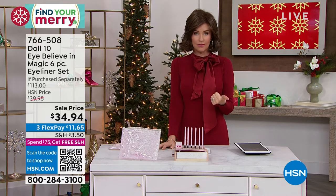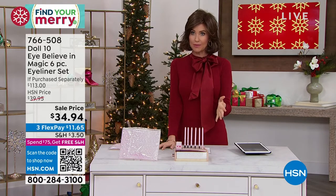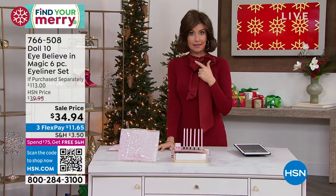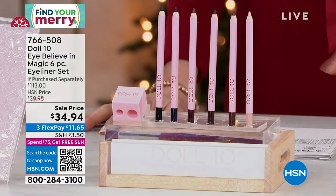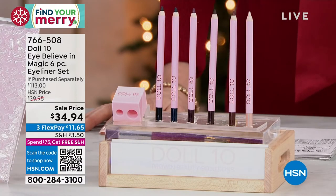So we had their incredible foundation, that TCE, this covers everything, concealer. I hope we were able to get your color. We've got the lipstick coming up. These eyeliners were saved for this hour. This, I mean, it truly is, believe in magic.